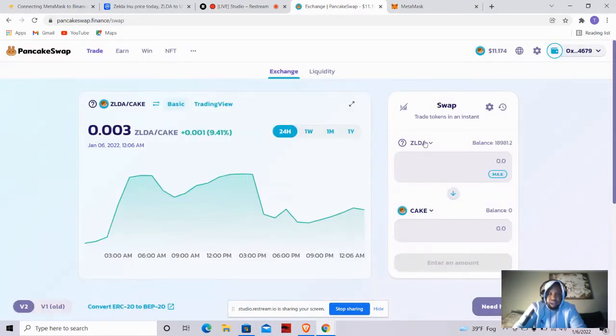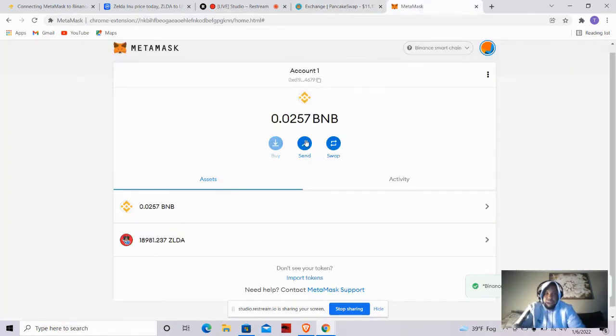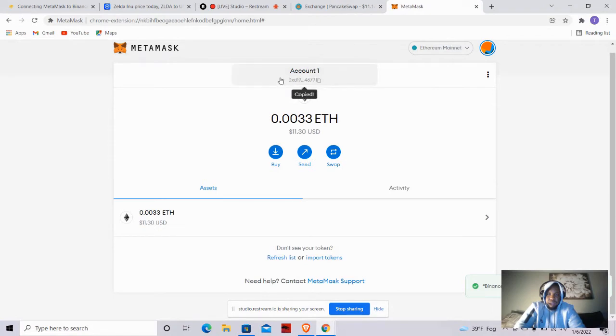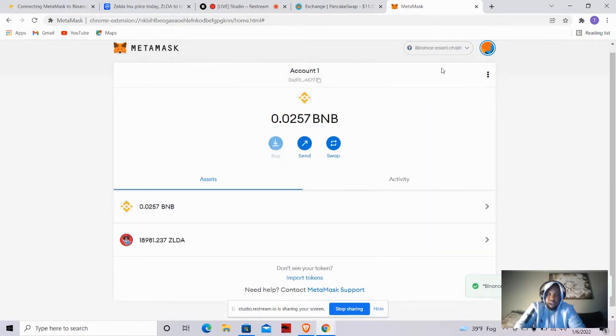Now, the next step: before you even get any BNB here, you need to send it here, right? So this is your address right here. If you're sending it to the Ethereum mainnet, you copy the address from the Ethereum mainnet. But since we're sending it to the Binance Smart Chain, we need to get some BNB in here so we can swap over and get some of these new coins.